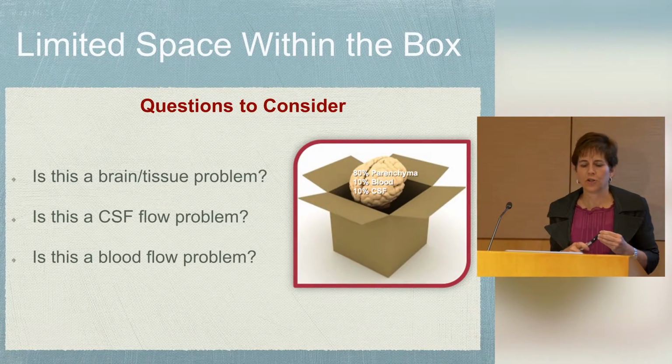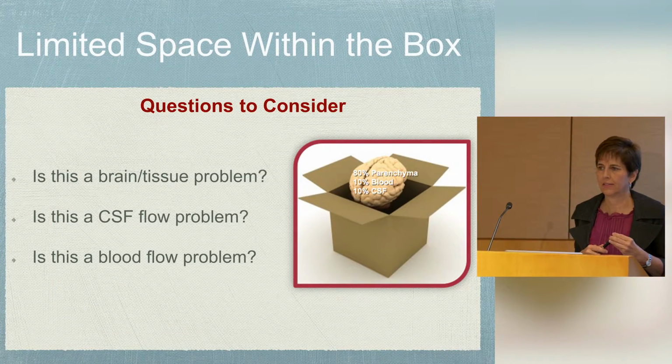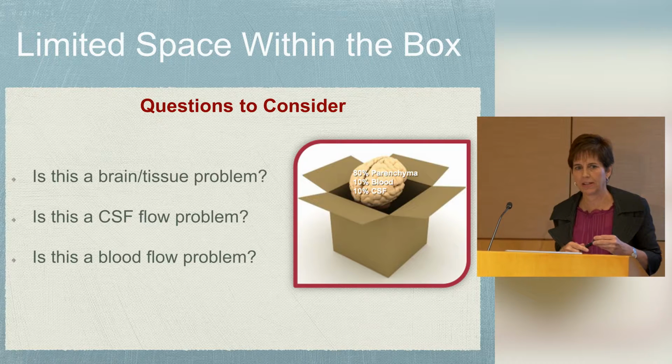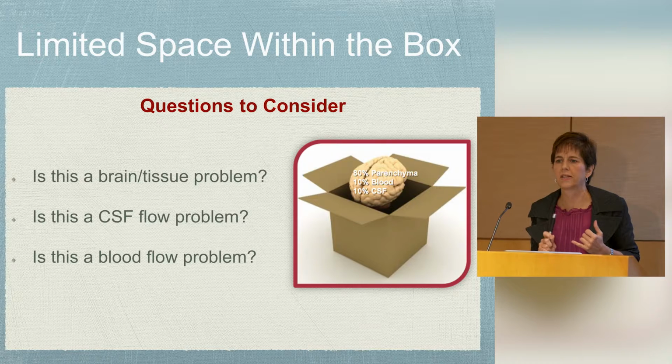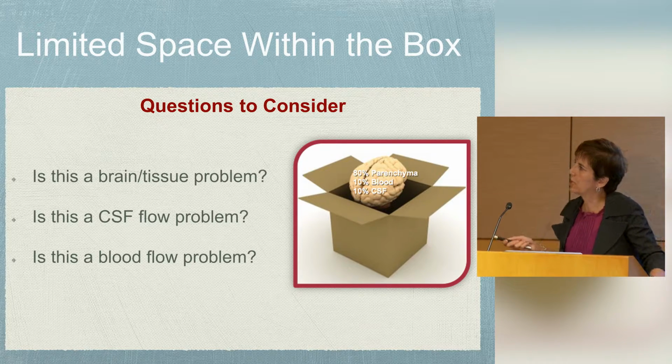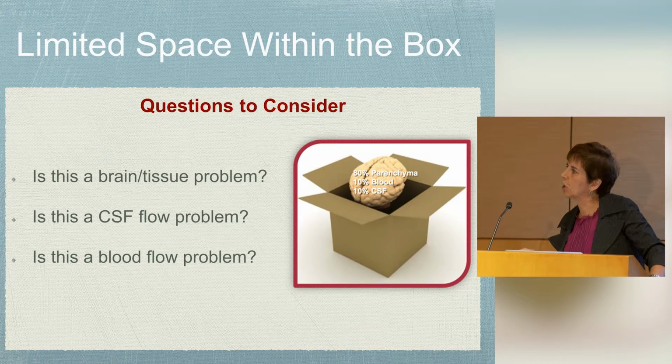So, I've introduced these tiered therapies. But really the take-home message for all you guys is you need to constantly stop and reassess what's going on with your patients. Think about it. Is this a brain or tissue problem? Is it a CSF flow problem? Or is it a blood flow problem?